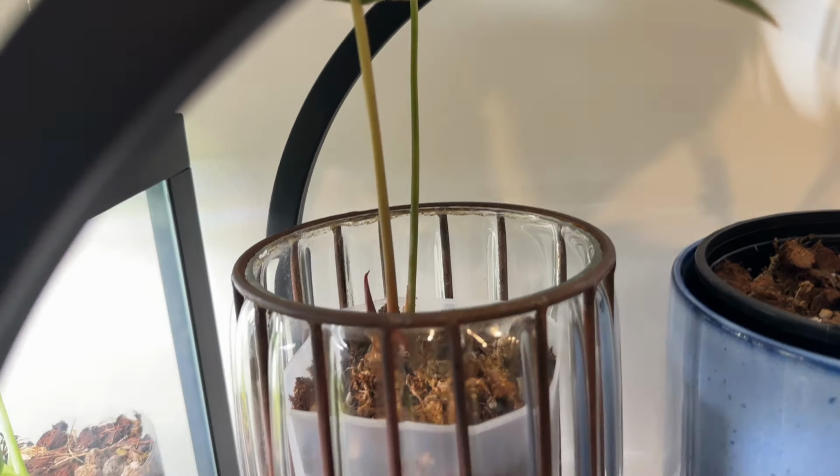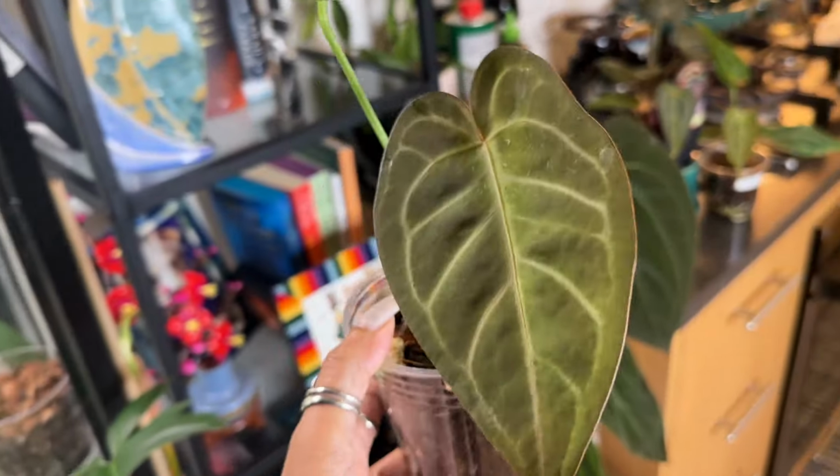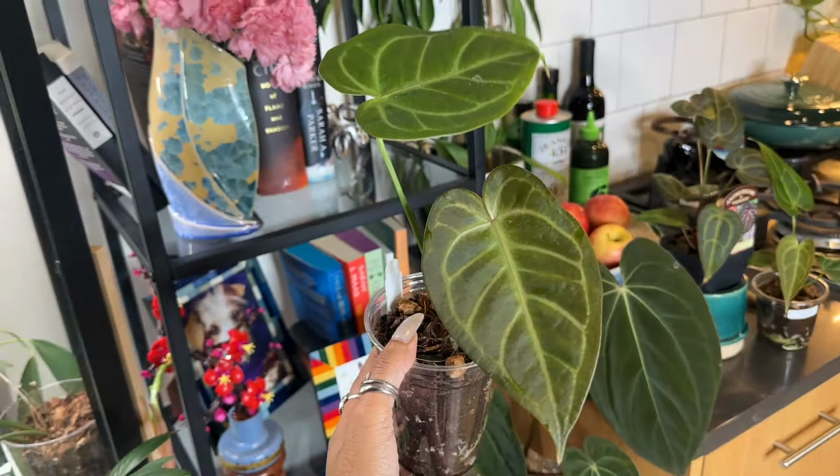And lastly, we have my Anthurium Blue Velvet. This is a plant that I purchased from Steve's Leaves about 5 months ago, somewhere around August. I think I was just on a really big plant craze during that time. A lot of my plants are from around summertime of last year. But to my surprise, it came as a bundle with 3 plants inside one pot. So I was able to separate them into individual plants, which is obviously a win.